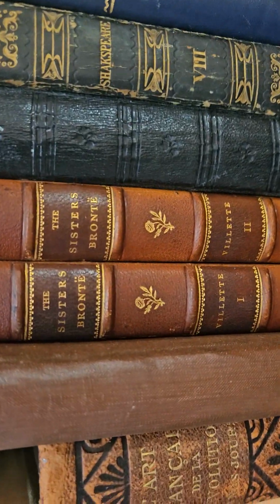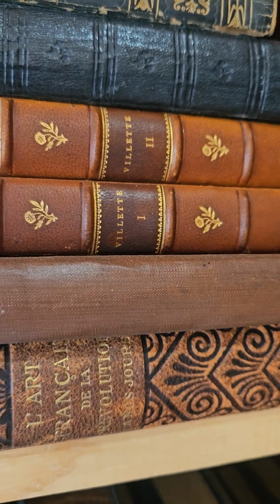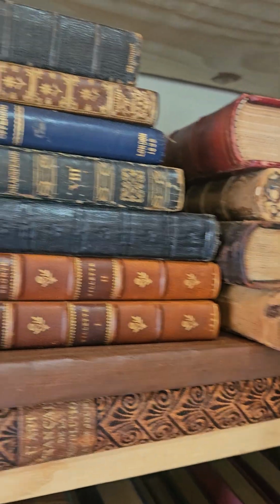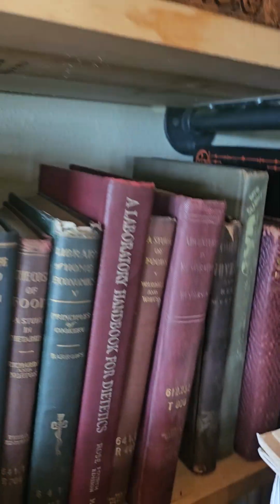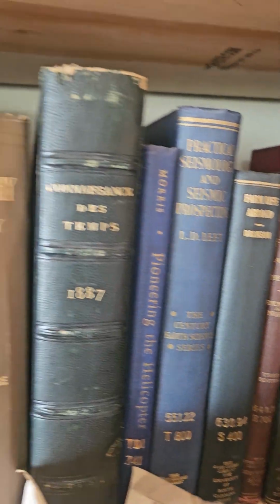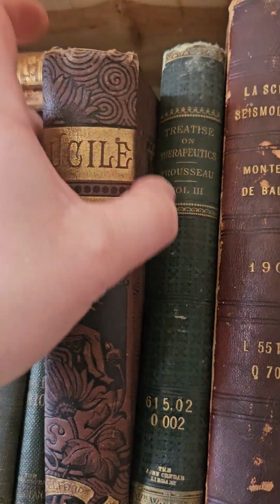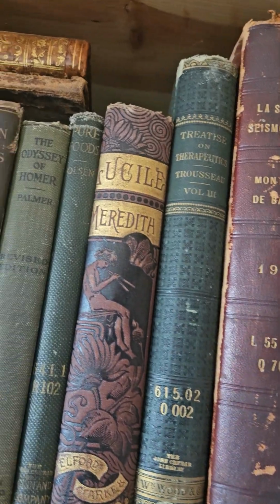We have a nice 2-volume set by the Bronte sisters. Can't really reach to show you. Looks like we got a Common Prayer. We got some geology and home ec and food books. Lots of geology stuff. We got some medical books. We got some pretty bindings. Lots of pretty bindings listed right now.